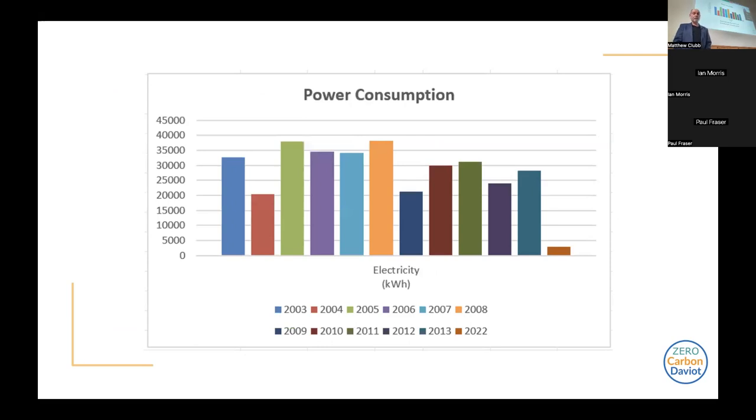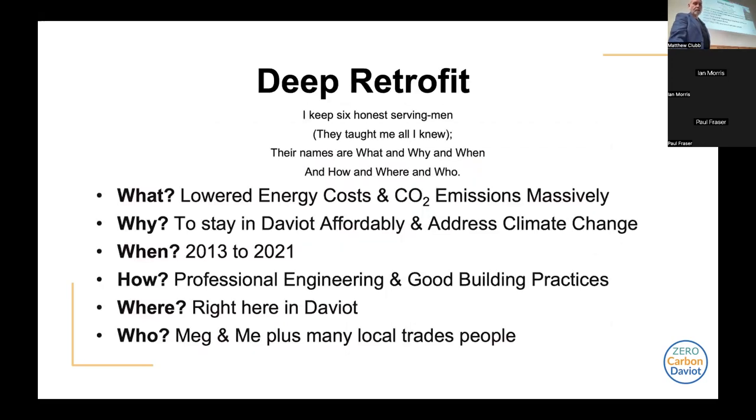So that's it just graphically shown. Those years from 2003 up to 2013, and then the last one is 2022. Just gives a kind of a visual idea of what we managed to achieve. The problem is I have monitored it, but we were messing about all that period in between. It was 2013 when we set off to do this, so it wouldn't really have proved anything, because it was before and after, if you like. So we've been through that again. Deep retrofit. It's just what we've said.